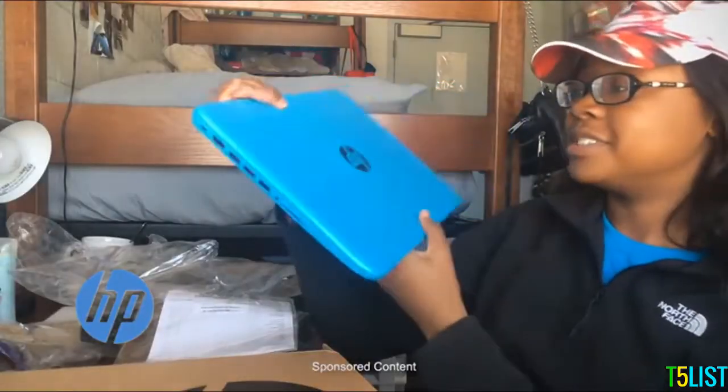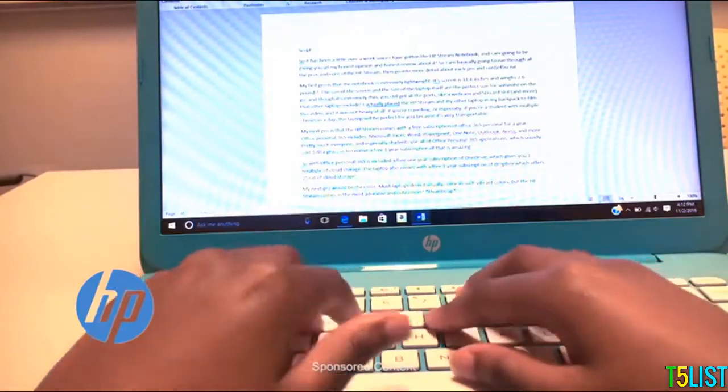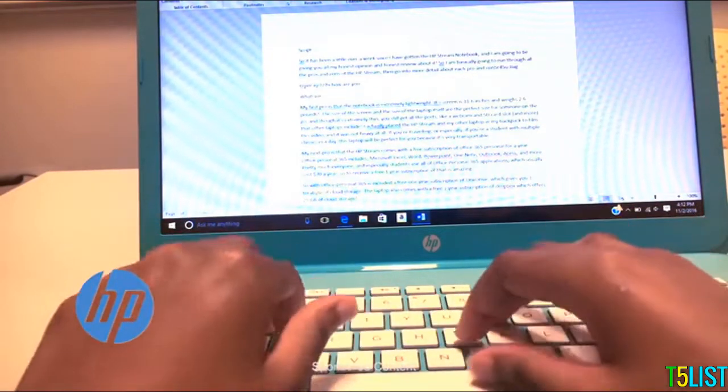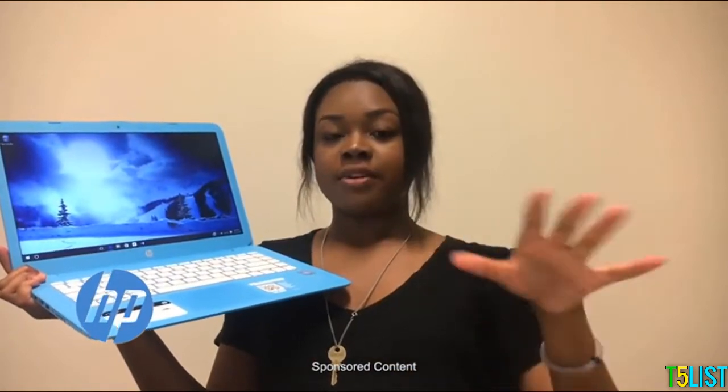This is really cute. You also get 1 year of Microsoft 365. So you have access to Word, Excel, PowerPoint, any of the programs that you might need. This actually included a free 1 year subscription of OneDrive, and OneDrive gives you 1 terabyte of cloud storage.